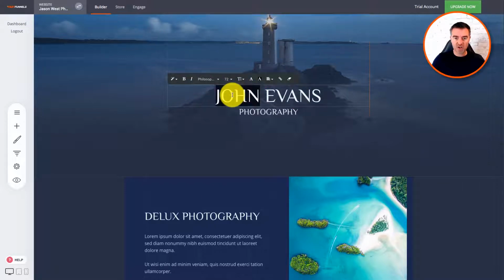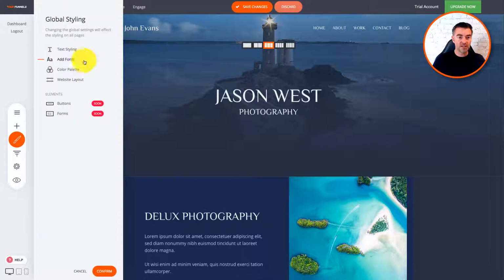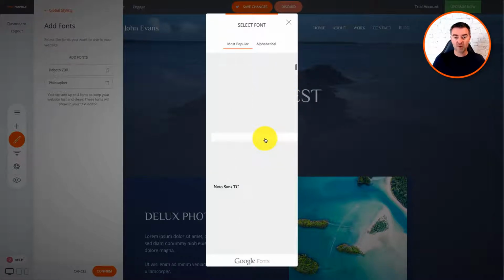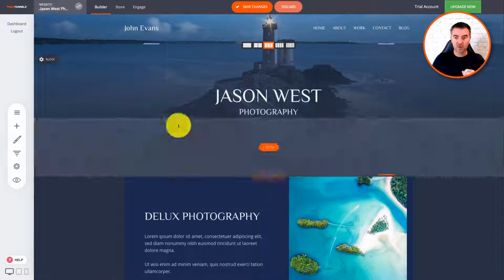So let's just say I want to change this here. Let's just say this is going to be Jason West. There we are. But maybe I don't like this particular font, although it does look pretty good. Maybe I don't like it. Well, I can change the font on this website across the board here. So you can see at the moment it's called Philosopher, this particular font. You've got Open Sans there that's used for all of the body content. If you want to change that and you want to use some fancy Google font, you can just click Add Fonts, and then go find whichever font you want. From Google Fonts, there's tons and tons and tons. And then you can change the entire website in one hit and just change over all of the fonts.